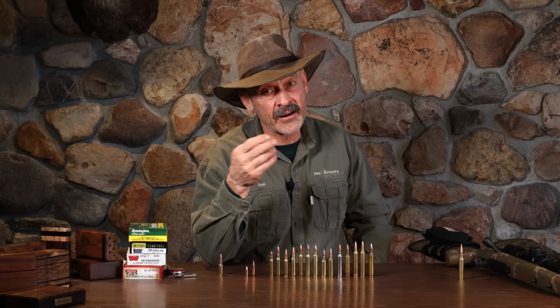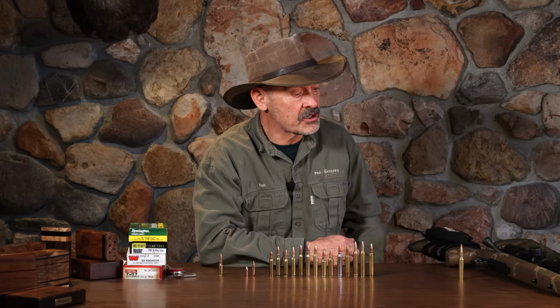There's no sense in choosing a bullet that has wonderful ballistics coefficient and is really accurate but can't terminate that animal. Terminal performance is kind of the bottom line. So consider all of those things, but don't be afraid to choose a 7mm for your all-around rifle because it really can handle everything if you do your job.